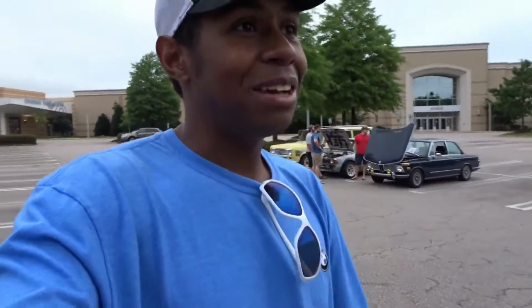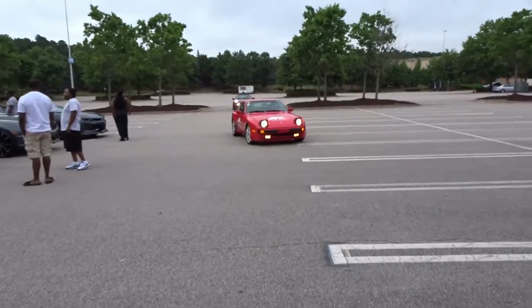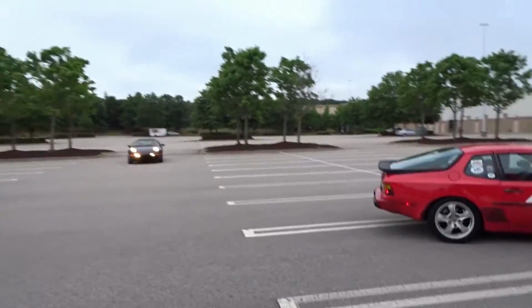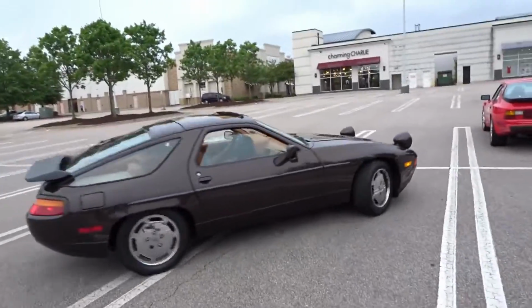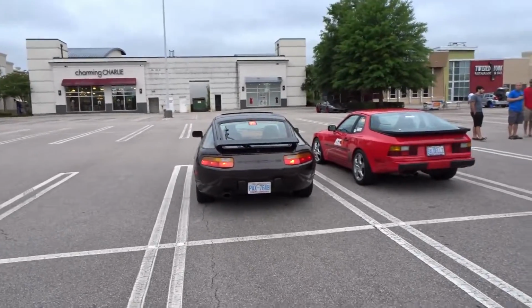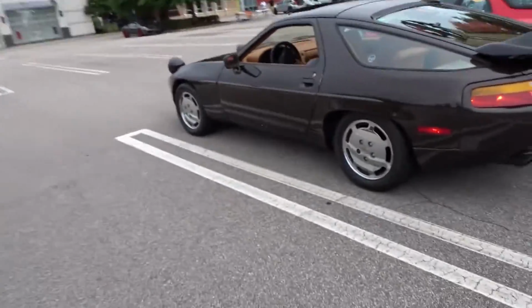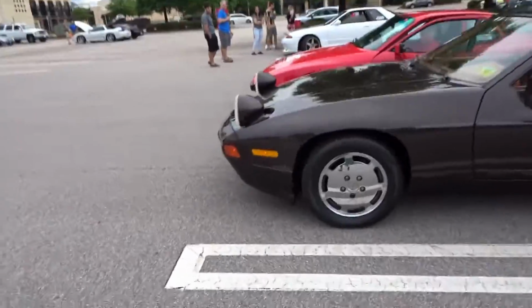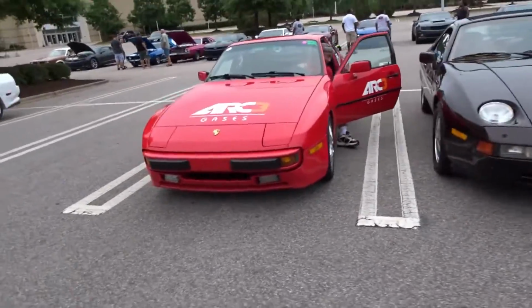Alright, you guys, check this out. I haven't seen one of these next cars that I'm about to show you guys. I haven't seen these things in a good long time. Look at this. And there are two of them. Holy crap, I haven't seen these things in so long. That's really cool, really interesting. That is really different. Guys, that actually looks really cool. They're both Porsches as well. It looks really cool.